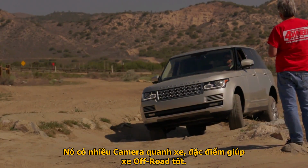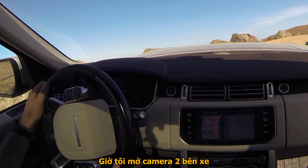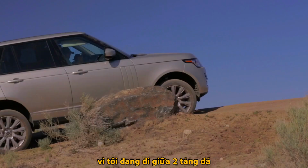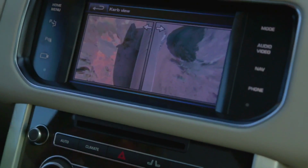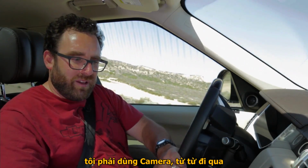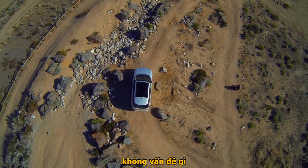One thing that makes it very easy to off-road with are all these cameras it has. So now we're using something called the curb view. And I'm using this because I'm about to go between 2 rocks. However, because the rocks are only about wheel height, once I'm in them, I can't really tell where they are unless I have these cameras on. And then I can plainly see there's the body of the Range Rover, there's the rocks. And I can just go ahead and slowly, because that's the key to good off-roading, slowly maneuver between them.